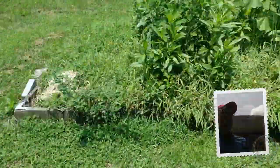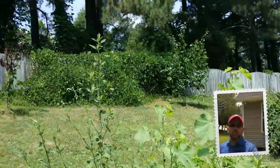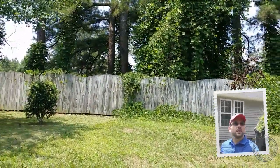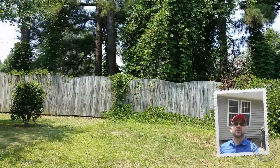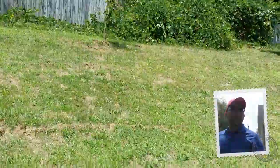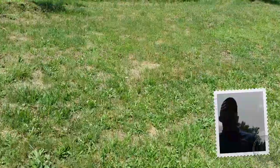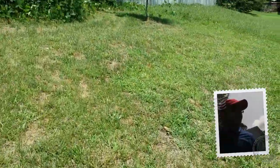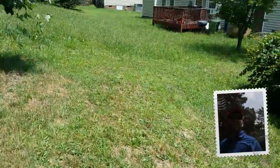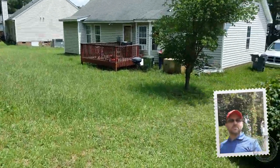That's kind of nice. Now, just so you know, what's on the other side of this fence here is going to be the road that leads into the subdivision. And then there's a house on the other side of that as well. I can see the roof of it over there. I don't think you can see it. And then the backyard does kind of slope up here a little bit. So, just FYI.